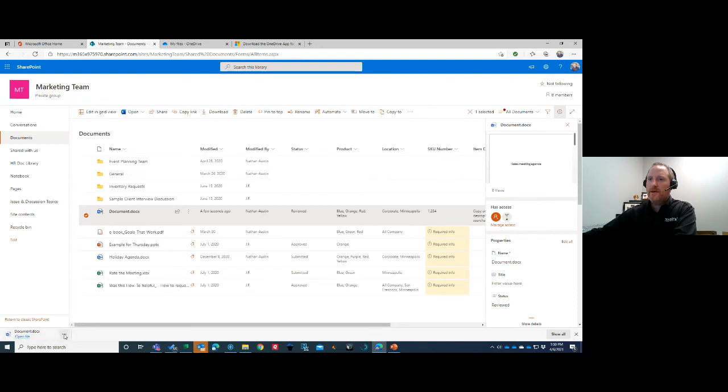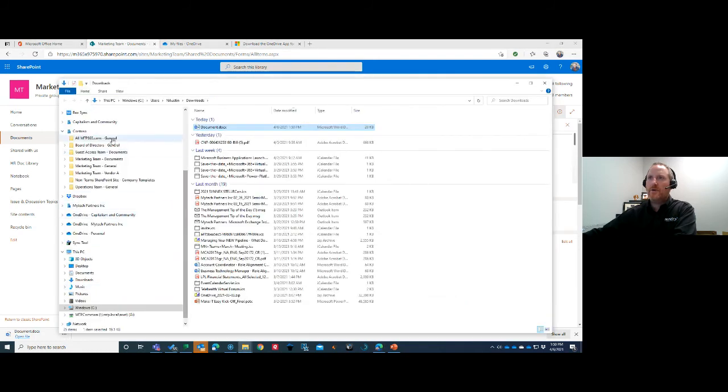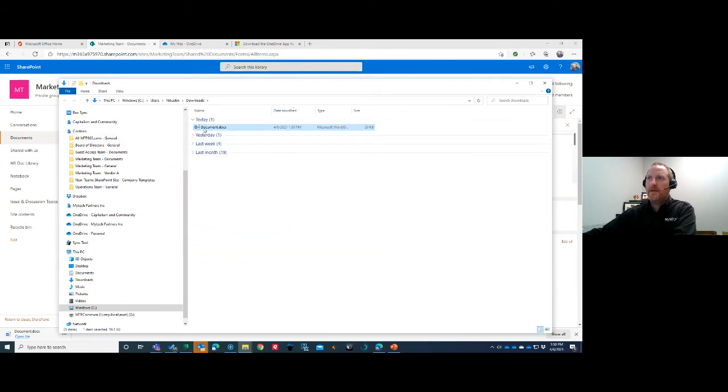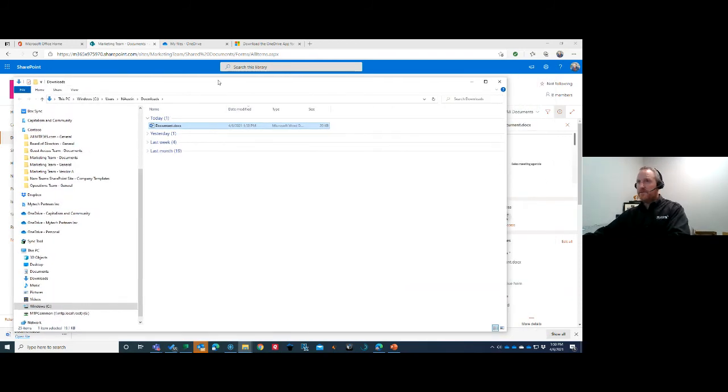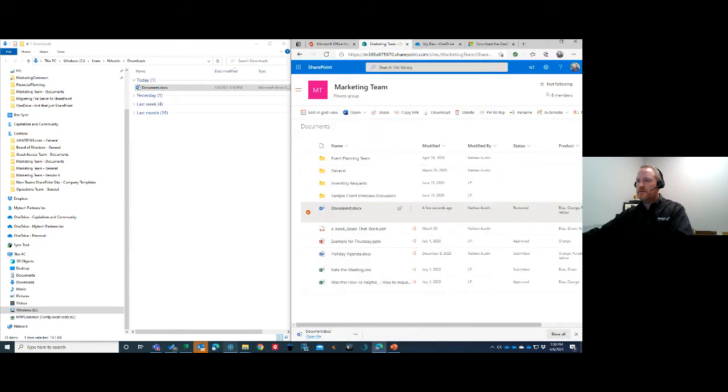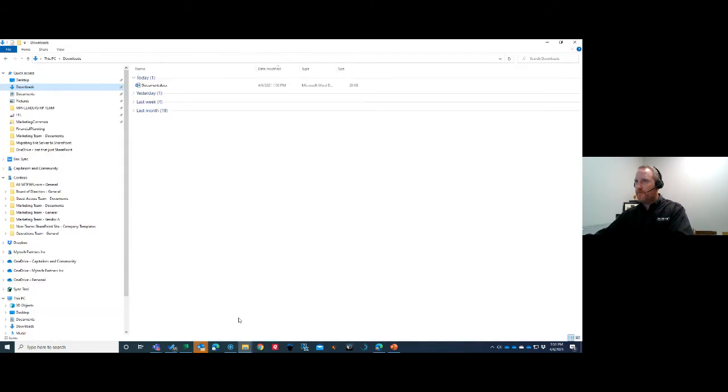It's ready. You can right click and say show in folder. I'm going to pull that up. So now it's going to show me in my downloads. I'm just going to highlight this document. So I'm going to pin this to either side. Nope, that's not the one. Excuse me, I wanted this one.